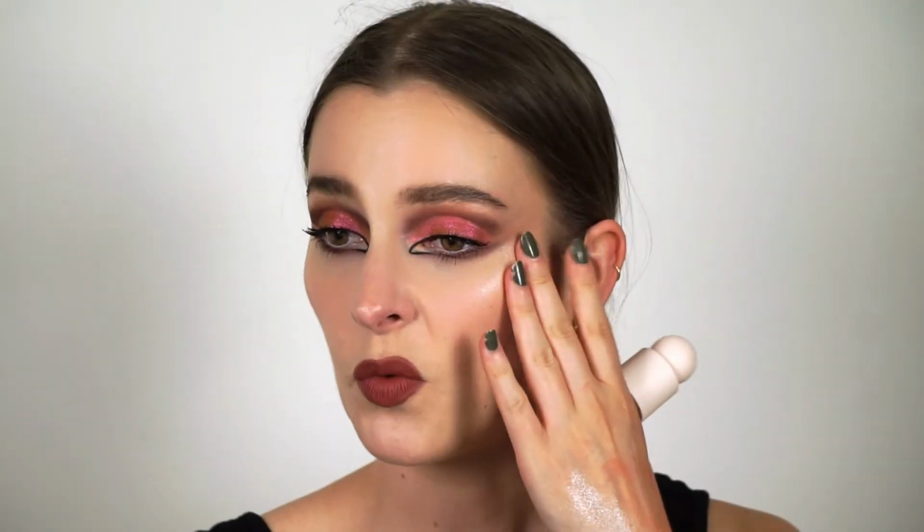Next, the highlights. No words. The highlights are really pretty. They're really shifty. You can use them on the face, you can use them on the body, you can do anything you want with these. And when they dry, they don't stay tacky, they dry down. Well, not matte, but they dry down so they don't stay oily on the face.